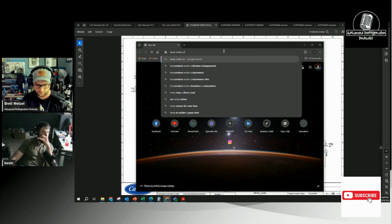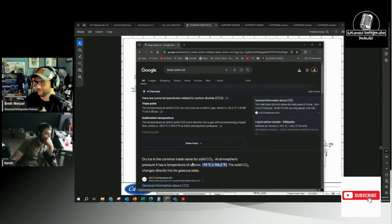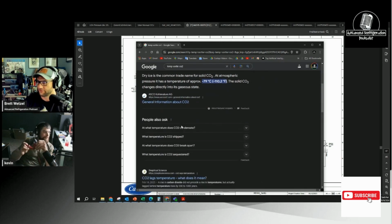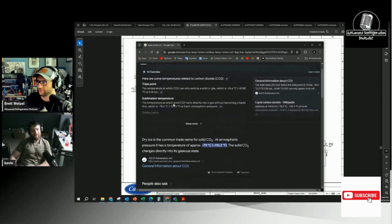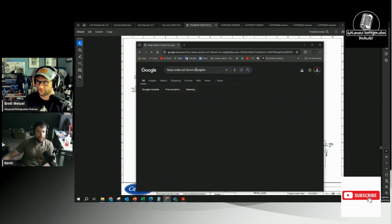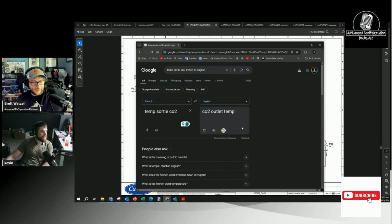This is driving you crazy, isn't it? That is not what that is. Definitely not. Close. I'm just going to let this bother me. Yeah. Oh my god! There we go. CO2 temp outlet temp. All right.